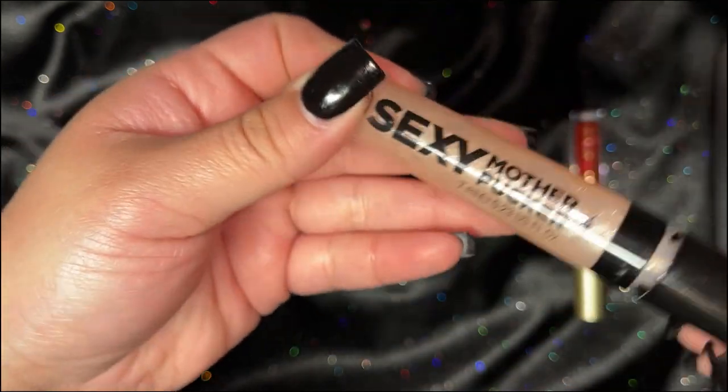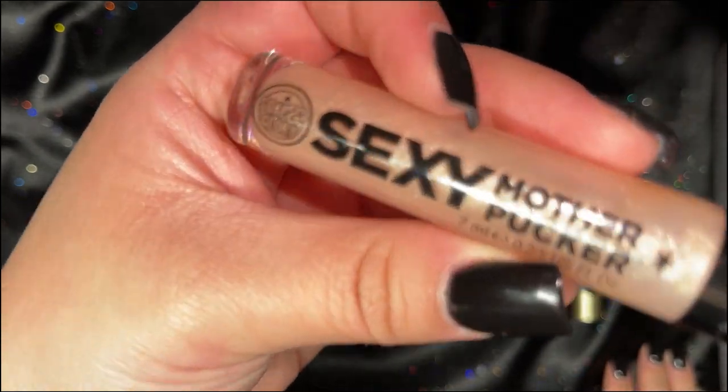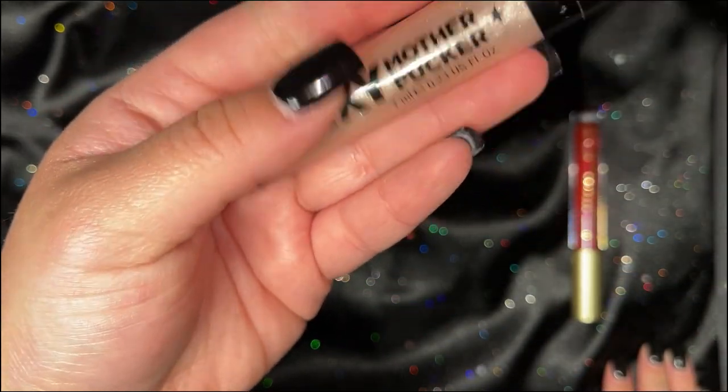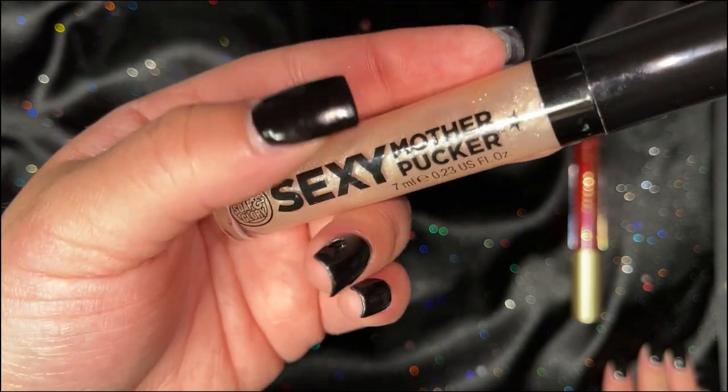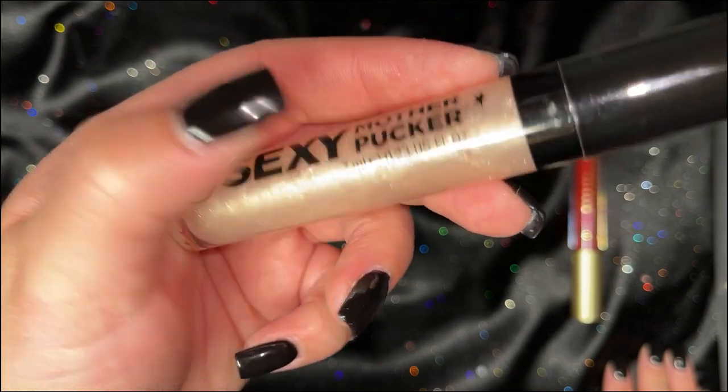I bought this for the plumping effect. 100% recommend this if you don't mind a tiny bit of stinging and you love the colors. They have so many other colors. I have this one and I had another pink one.